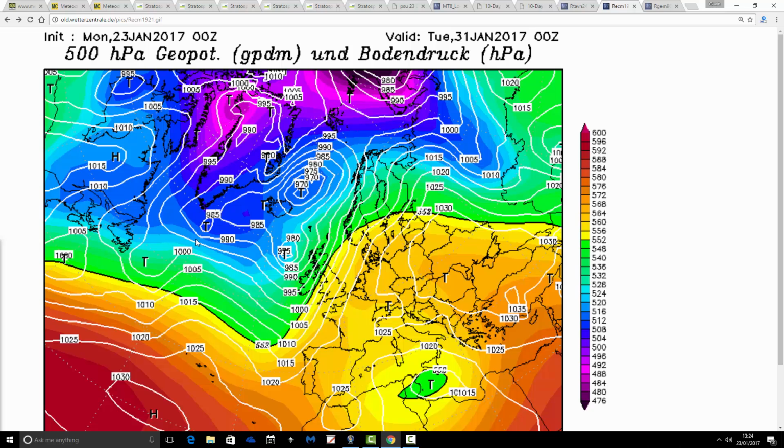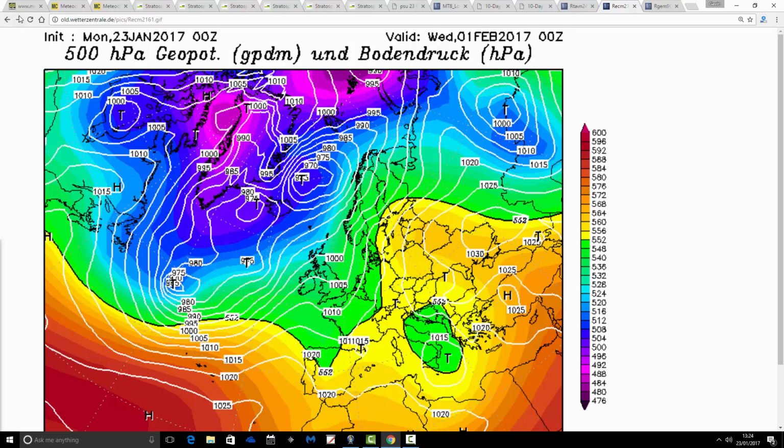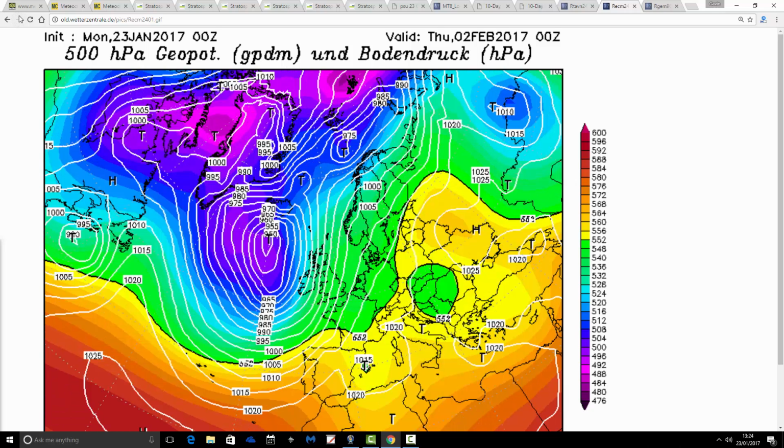At the start of next week, the Atlantic really starts to get into the driving seat, and then go through to the beginning of February. Again, looking very unsettled indeed. This is a deep area of low pressure that's in the Atlantic. This one, though, is further north, so the GFS is placing this low pressure down here somewhere on the 2nd of February, whereas the ECMWF wants it up here.